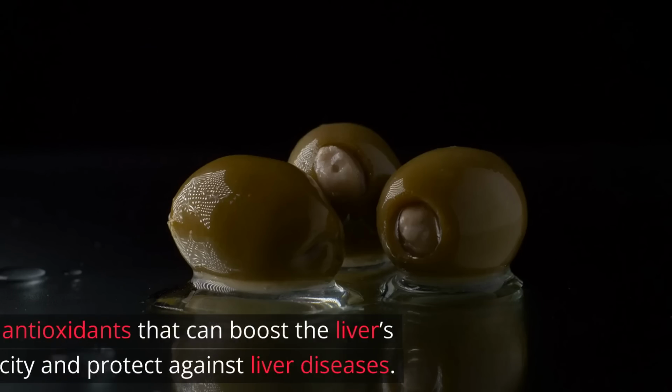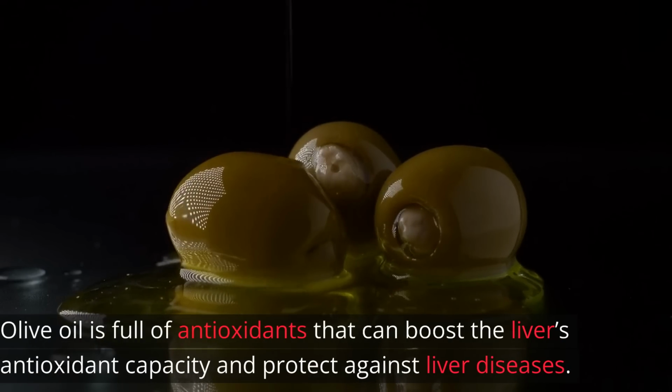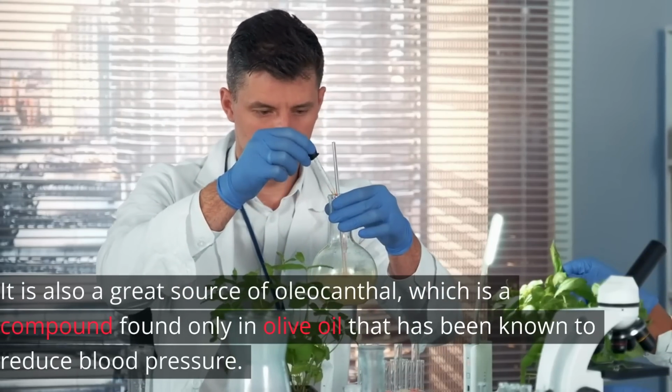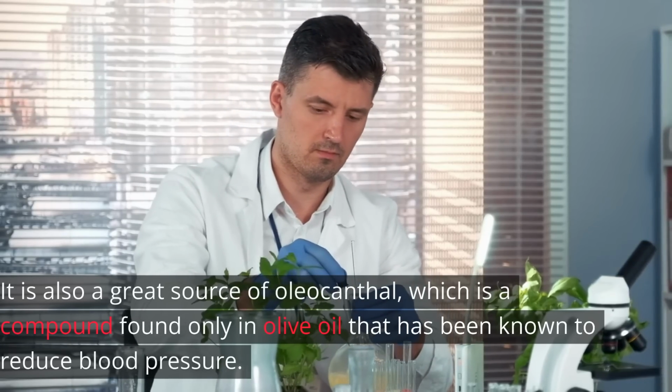Olive oil. Olive oil is full of antioxidants that can boost the liver's antioxidant capacity and protect against liver diseases. It is also a great source of oleocanthal, which is a compound found only in olive oil that has been known to reduce blood pressure.